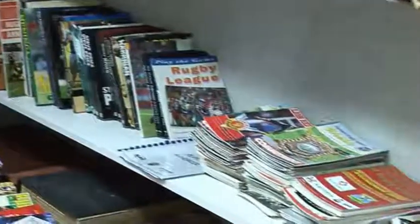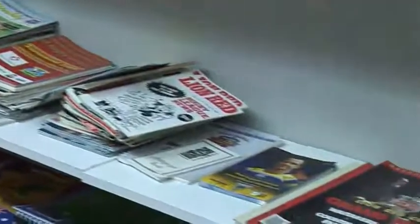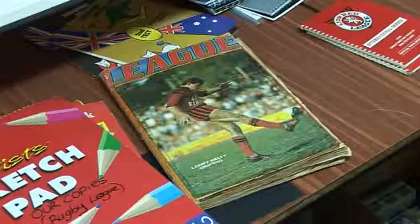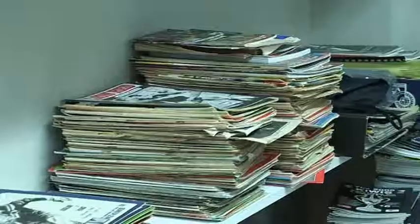This is going to be our library. You've got to remember the museum is a work in progress. We want to have a library where people can come and read old league magazines, old rugby magazines, and, you know, share some of the past. We've got a whole lot of rugby books, cricket books, you know, and these will be yours to come and have a look at when you come to Auckland.